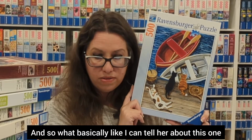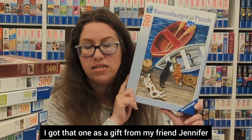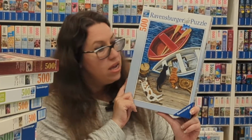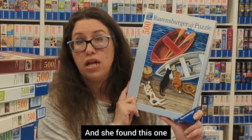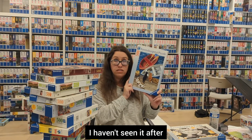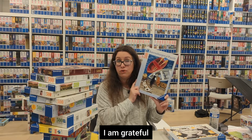What I can tell you about this one is that I got it as a gift from my friend Jennifer, who I love and adore. And she found this one. It was new, which was unbelievable. I haven't seen it before, I haven't seen it after. I am grateful.